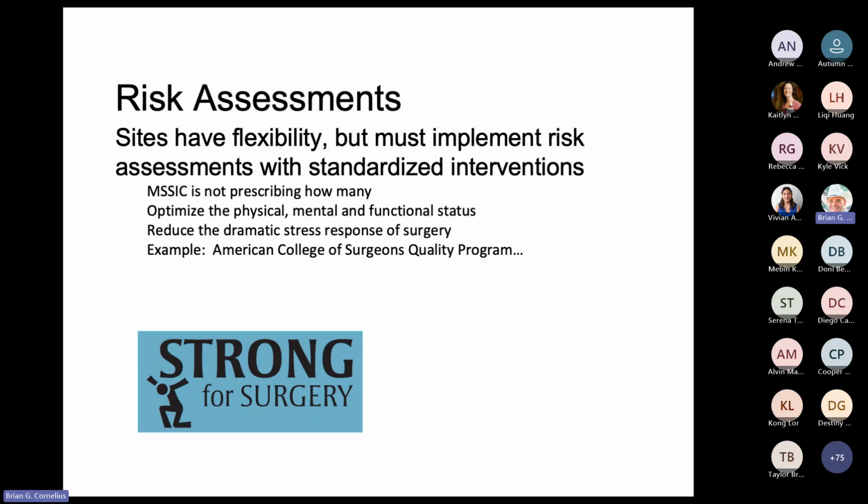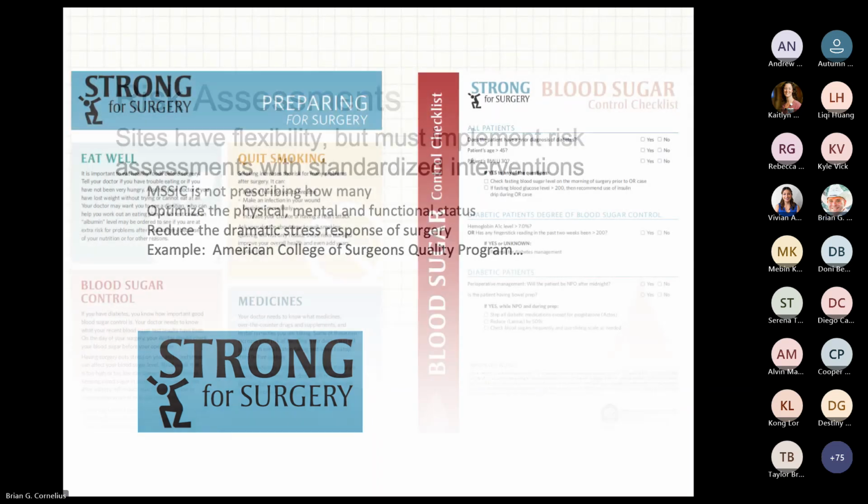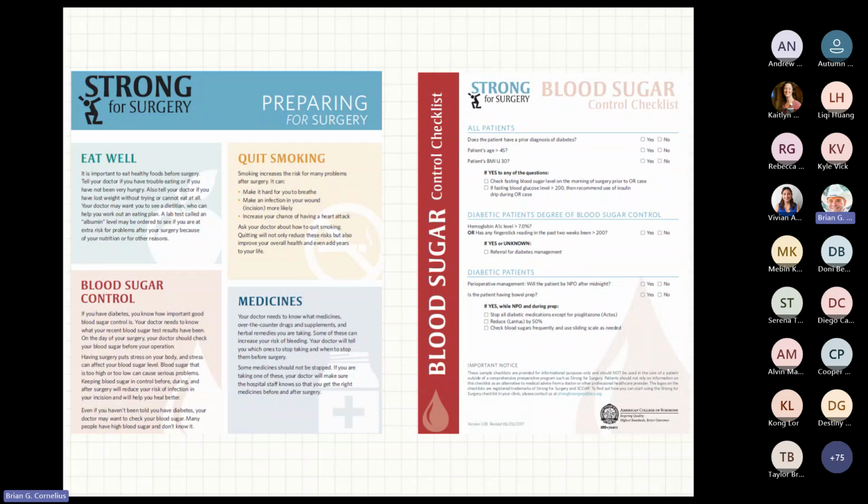There's a lot of programs out there. One of the biggest ones we see is the ASQP program through the American College of Surgeons. But evaluate what you're doing as far as risk assessments and what you can do for it. This is an example of the College of Surgeons quality program. This is information they're putting out there for the patients, but it's also an evaluation and screening tool. If you have a diabetic patient and you're trying to figure out if they're at high risk, or if this is somebody that needs glycemic management, this is just a quick reference for you.